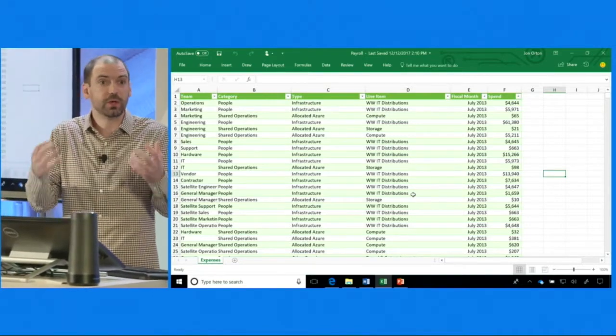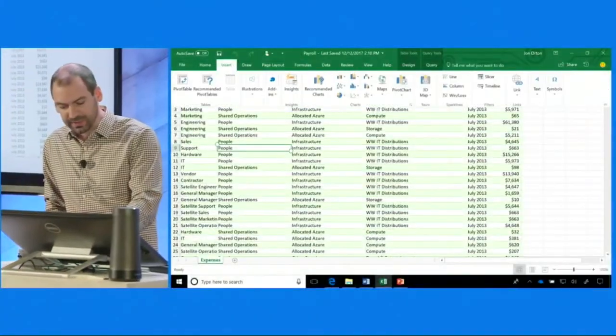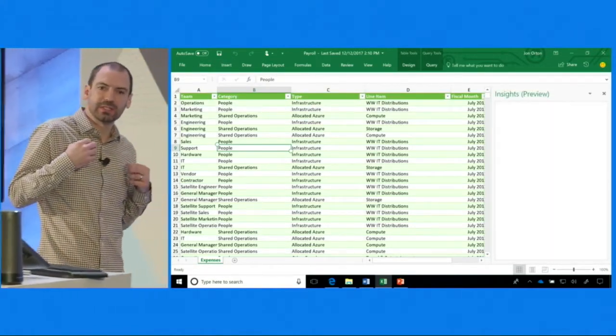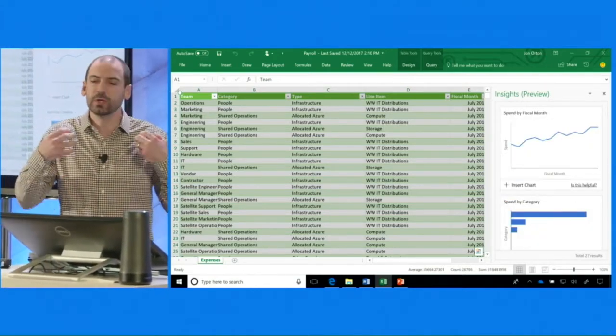I could, of course, use all the tools in Excel to create charts and pivot tables to analyze it in a lot of different ways, but that would take me a lot of time, even as an Excel expert. But with Insights, which is coming to Office Insiders this month, I have an AI-powered assistant that will do all that legwork for me. I can run Insights on this particular data set and really quickly get a sense of how it works.